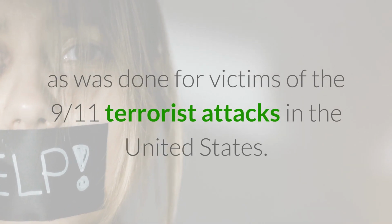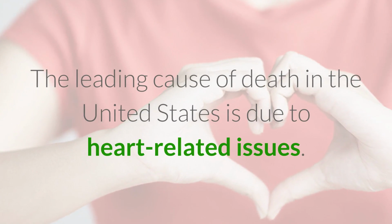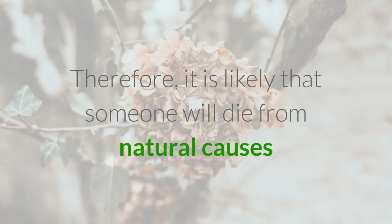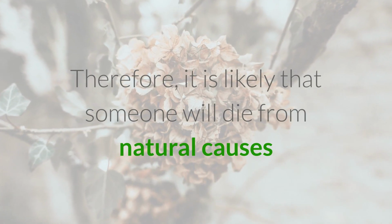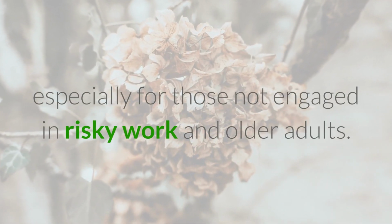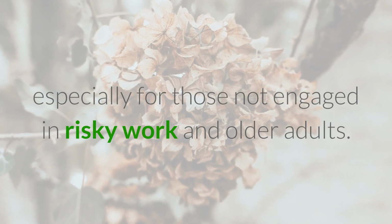in the United States. The leading cause of death in the United States is due to heart-related issues. Therefore, it is likely that someone will die from natural causes before they die from an accident, especially for those not engaged in risky work and older adults.